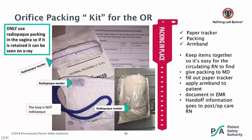So if the surgeon cuts it to fix, which is fine, dressings can be cut, they know that there's a radio-opaque marker. And then we have an armband that should be compliant with your armband that basically says packing in place. It doesn't say where it is, but it's in place. And the idea here is that you have a kit in the operating room where you have your packer tracker, you have the pack, and you have the band all together.